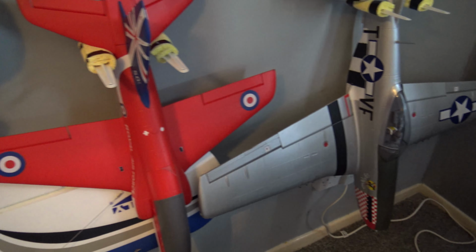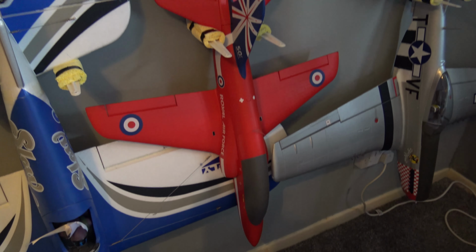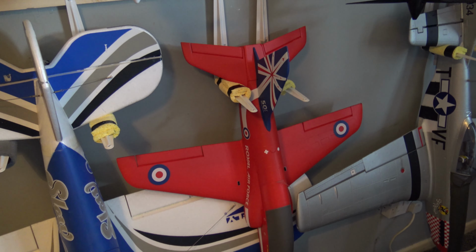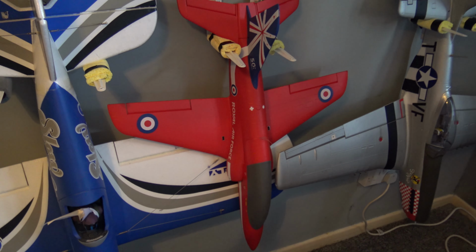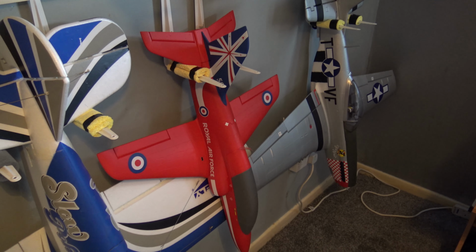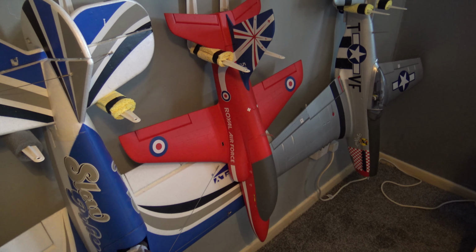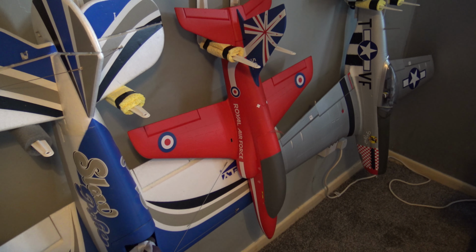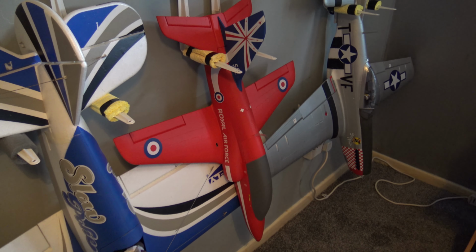Okay, moving along, we've got the Arrows Hobby 50mm EDF BAE Hawk. Fantastic little EDF plane, really love flying it, and I was planning on getting these small EDFs out this weekend, but unfortunately the weather put paid to that. So I'm really keen to fly both this one and the T-33. As soon as we get a bit of nice weather, the Marlin, the BAE Hawk and the T-33 Shooting Star are definitely going to get an airing. So can't wait to fly them again.